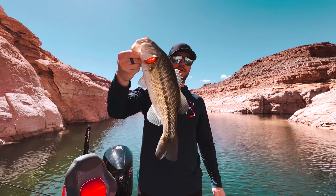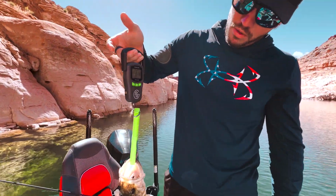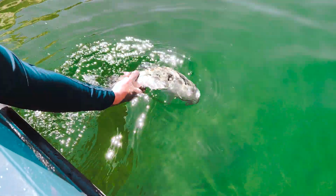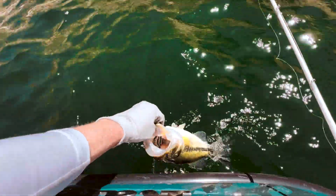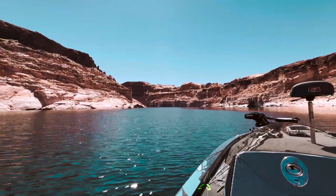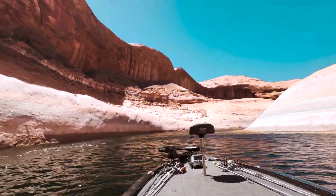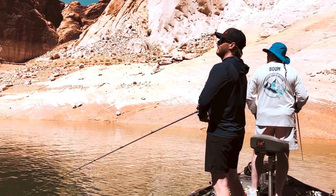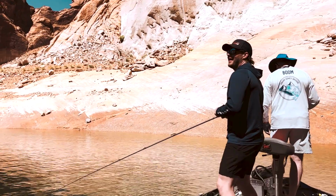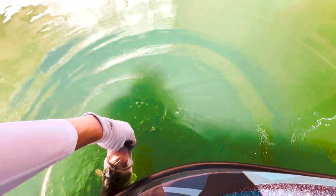Largemouth. Biggest one of the trip so far. Get a release on this 2 pound smallmouth. Largemouth. Got this 2.5 pound largemouth. I think it was on a bed. Caught it on a little micro swim bait.